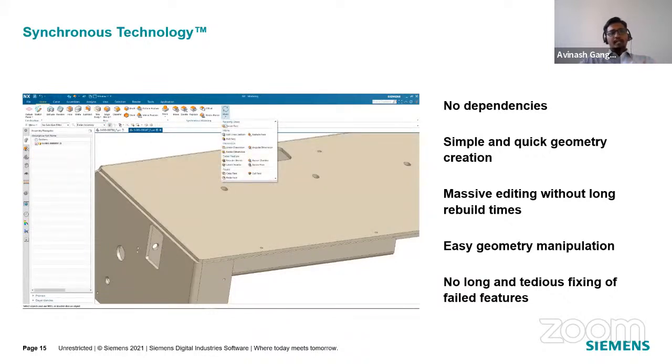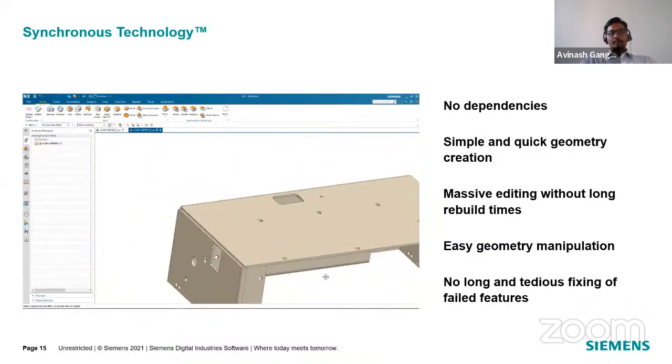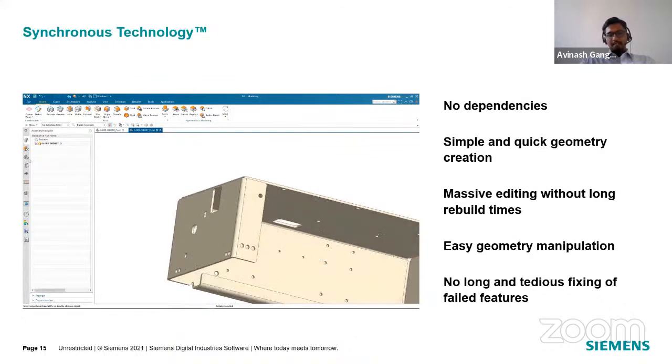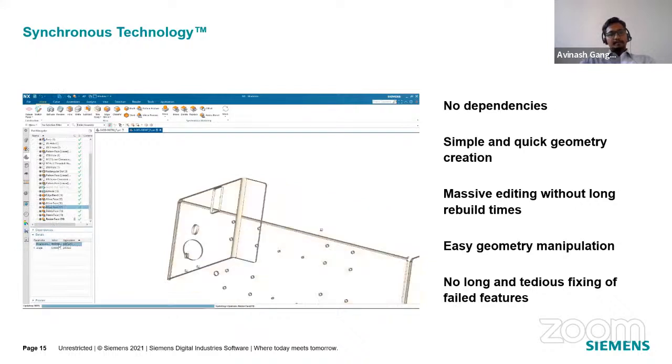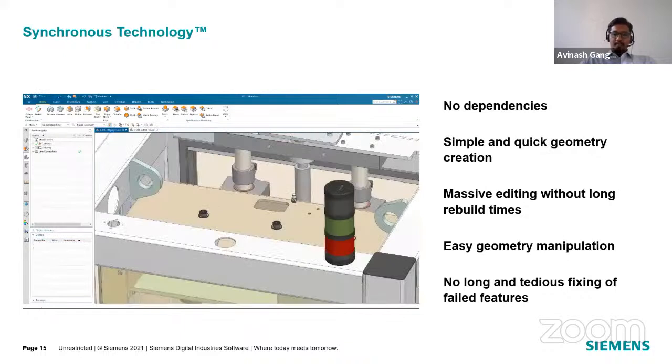So the goal is to look at the ability to be in a position to make any edits to it. You can see here it's a cylindrical cutout or a hole. You can select all the holes that are there with a similar size, similar diameter, and get rid of them on the fly, or you have intelligent selection techniques in place. So these are all Siemens' synchronous technology that will help you to work seamlessly in a multi-CAD environment, right?